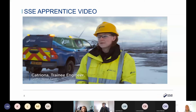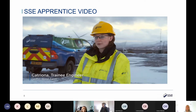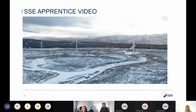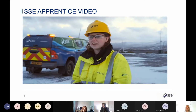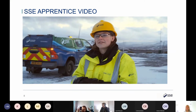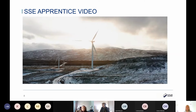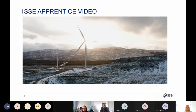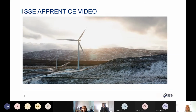I'm Katrina. I'm a trainee engineer in the onshore electrical wind team and based at Griffin Wind Farm. I feel very lucky to work here every day. It's spectacular and it's a very chill day-to-day working life, and I get to work with a really good team of people as well. SSE had the most inviting websites when I went on to look at jobs, and they've got a really good safety policy as well, and that's really important to me.